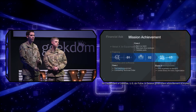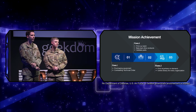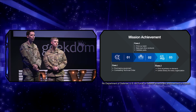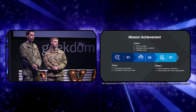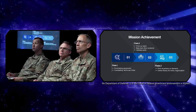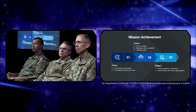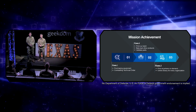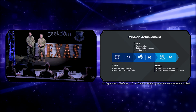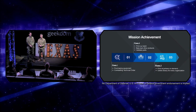Our mission achievement comes in 3 phases. The first phase, we would like to purchase the equipment and the required software to get us off the ground and up and running. We would also have to start combating our vehicle maintenance technical orders. The second phase, we would like to begin printing our latch and other obsolete parts in vehicle maintenance. However, we would have to validate those parts and make sure they're up to manufacturer's specifications. The third and final phase, we would like to eventually print anywhere on demand, and even for other organizations such as MXS and AMXS, because they would love to benefit from this additive manufacturing process.